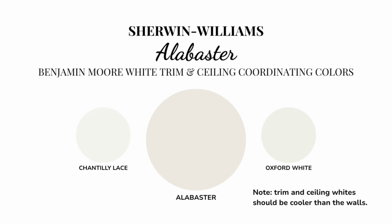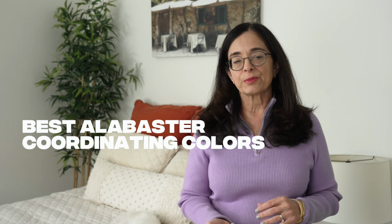Out of Benjamin Moore, I would consider using Chantilly Lace, which is gorgeous with Alabaster. Oxford White is very pretty with Alabaster. I wouldn't necessarily use White Dove or Swiss Coffee because they're too close to Alabaster and they're just not going to look right.